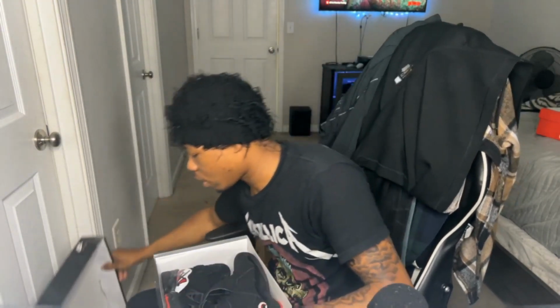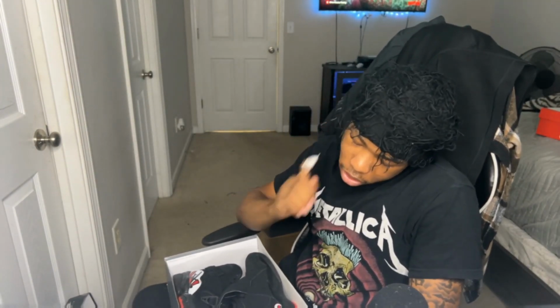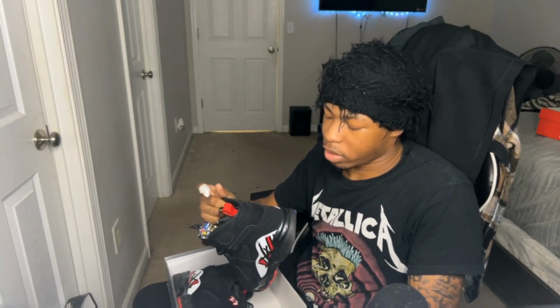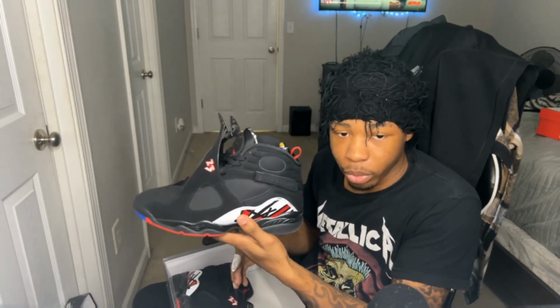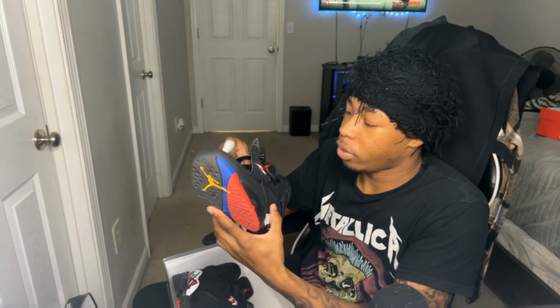As a kid, I recently had the orange ones, the white and orange ones. They came out a long time ago. I don't think those shoes will ever come back out. But hey, man, I got right here the playoff eights, the playoff Jordan eights.